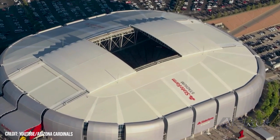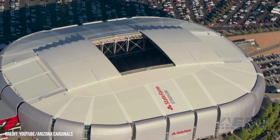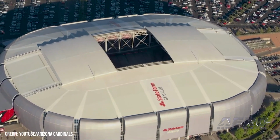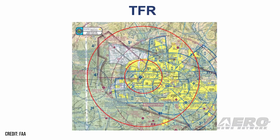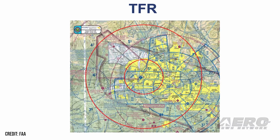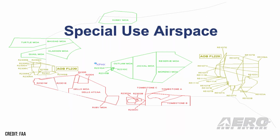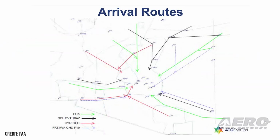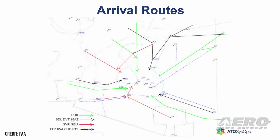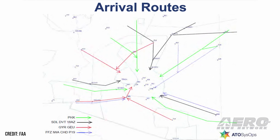NBAA Super Bowl 57 procedural overview. Sunday, February 12, 2023 will occasion the Super Bowl. The National Football League's most beatific sacrament will be celebrated on the high altar of Glendale, Arizona's State Farm Stadium at 1630 MST. A special TFR will be published via NOTAM 3 to 5 days prior to Super Bowl 57. Subject TFR will prohibit general aviation operations within a 10-mile radius of the stadium during a time period beginning approximately 3 hours before kickoff and ending at least 1 hour after the game's conclusion, and that also means no drones.